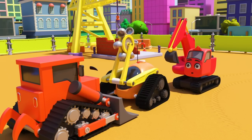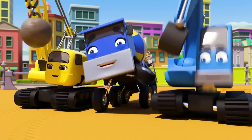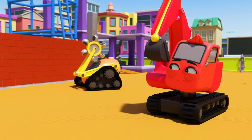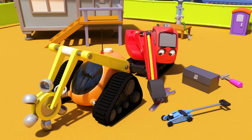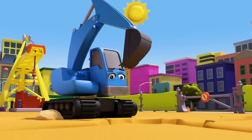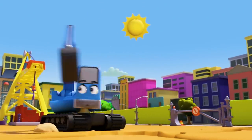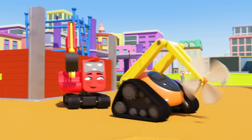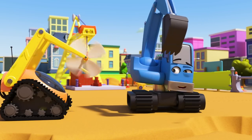Phew! The robot is off. Well done, Digley and Dozer. You saved the day. But what can we do with the robot now? It's a very hot day today. Oh, Digley has turned the robot digger into a robot fan. How very clever of him.